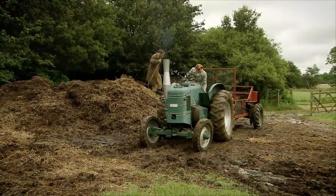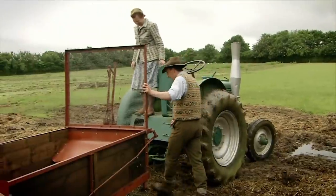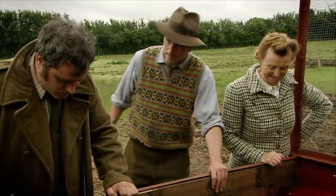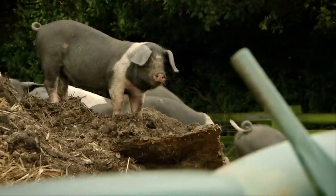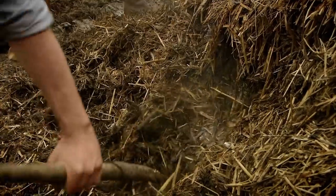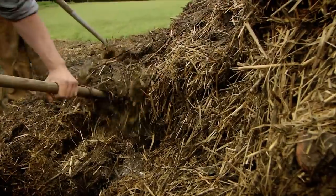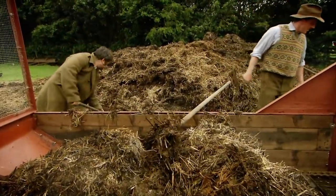There she is! Well, well. Hi, Ruth. The team are using a muck spreader. We've got to put some heart back in the land, and this is the machine that's going to enable us to do it. Right, we'll load you up, and then we'll send you off. Marvellous. Muck, or animal dung, is a crucial source of nutrition for the soil. It improves soil structure and adds organic substances to help plants grow.